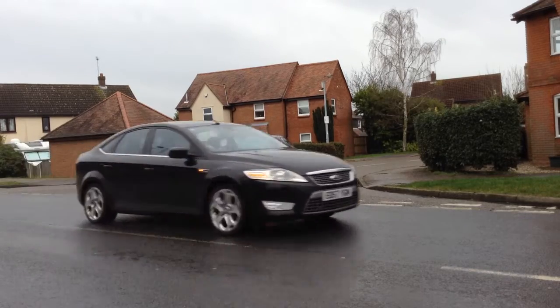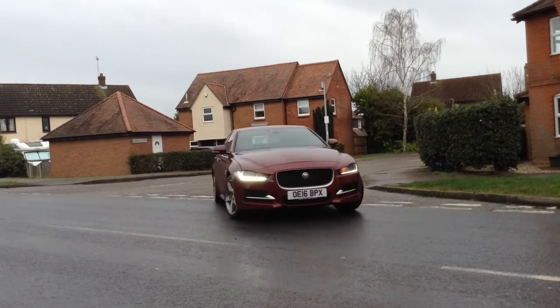Just like any sophisticated 21st century Jaguar should be, this is packed to the rafters with gadgets and gizmos. But does it drive like a pure Jaguar? It's not feeling much more sprightly than my own Mazda 5. I mean, it has a little bit of a punch, but not like a Jaguar should. It's leaving me a little bit underwhelmed.